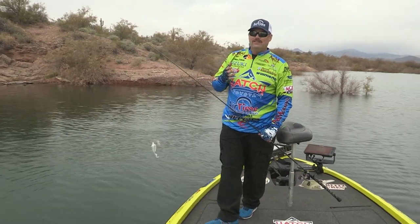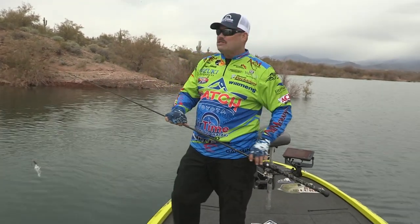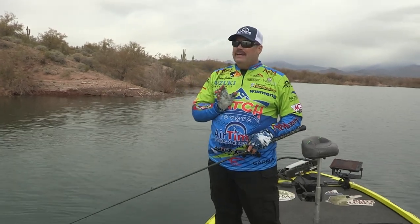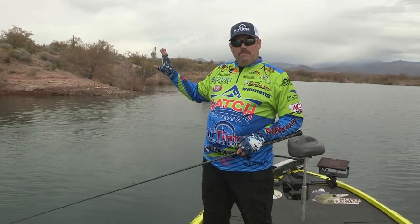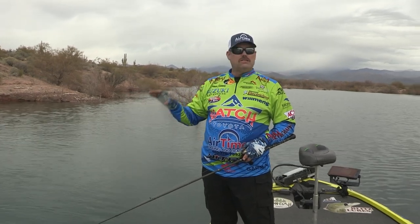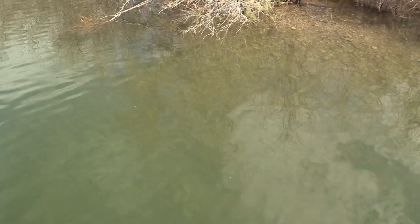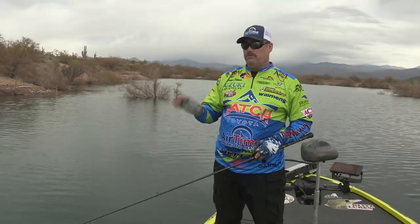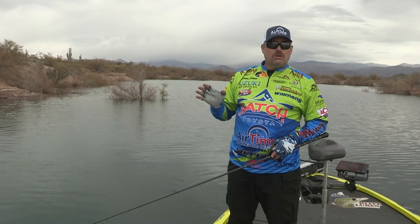It's cold, there's no doubt about it. I got a couple of layers of shirts on today. But one thing I love to do this time of year is start working my way towards the backs of cuts and see what's going on. This water at Lake Pleasant right in this area is like ultra clear. Makes it a little tougher. We need a little breeze. It helps to have a little breeze, a little cloud cover when you're gonna throw a spinnerbait. But it's a great search lure.